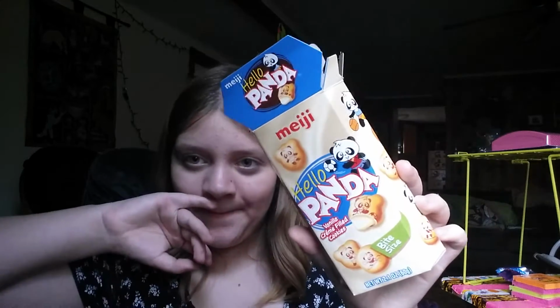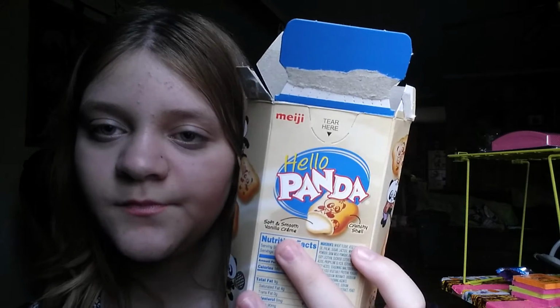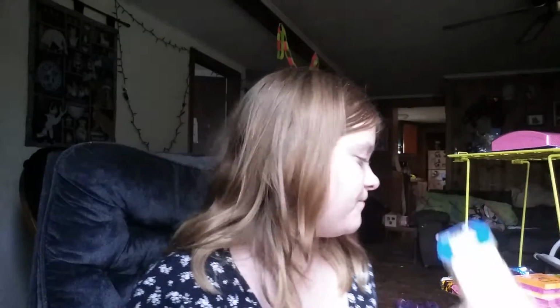I got these in the Target $1 through $3 section. And they're really good. They have a crunchy shell and soft and smooth vanilla core. Oh, wow. Tear here. Oh, my God, I can't. Wow, Japan or China, I don't know. But these are good.